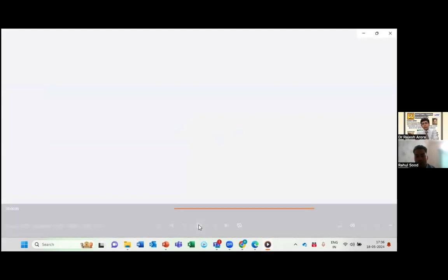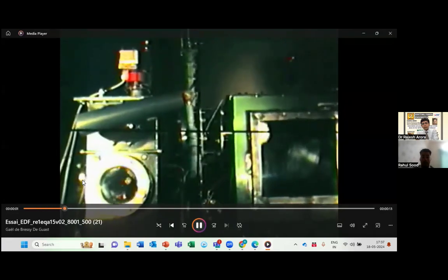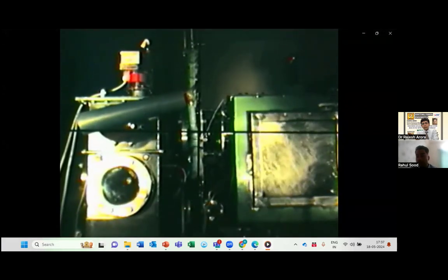So let me play it for you. So here you can see it's a small reservoir, right? And the aim was to check how fast the system acts. So an arc was generated here in a small reservoir to see how the system gets activated and how fast it depressurizes the tank. So here you can see there's an arc, and within, I would say, no time, or even micromilliseconds, we were able to depressurize this small reservoir.